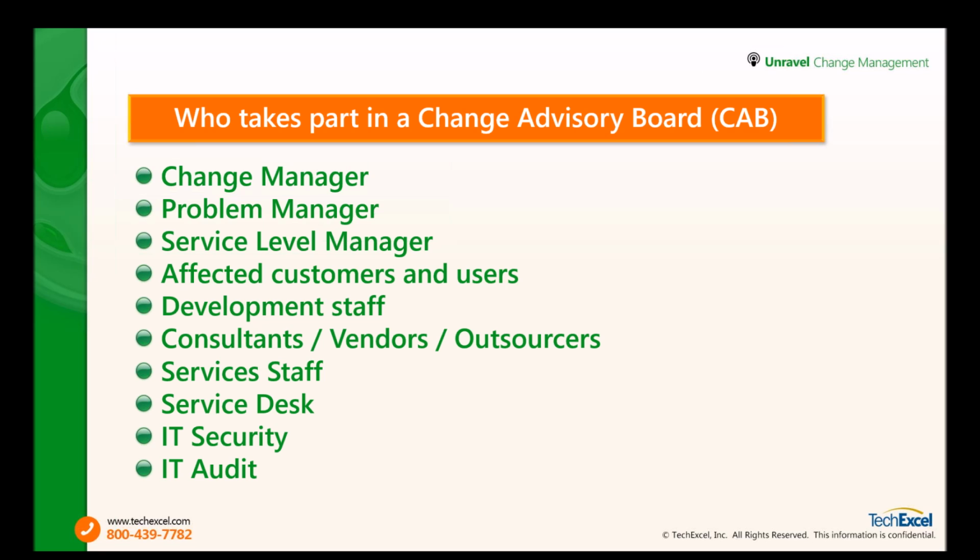So a little bit more information on the CAB. It's an advisory board that's responsible to review all change requests and approve or deny each request based on the completeness, the readiness, business impact, business needs, and any other conflicts. They review each change in order to ensure all associated documentation is complete based on the risk level. Once a change has been approved, the advisory board is responsible for the communication of the change to all affected parties.